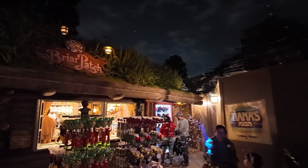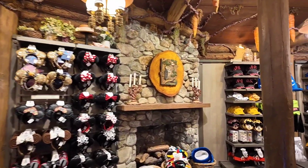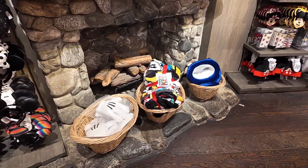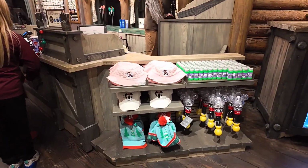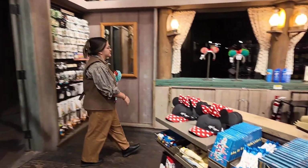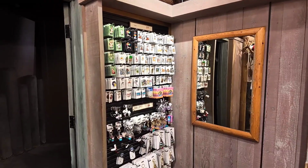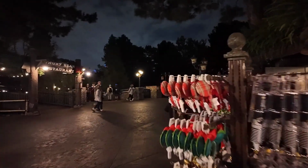What kind of merch is in there? That's still up there. Now the ones on the inside have changed. Let's go take a look. Home goods. No Christmas merch in here. What? Absolutely no Christmas merch. Minnie Mouse hoodies right there. A little bit of pins. Right, gonna come back here during the day so we can do a Splash Mountain update.